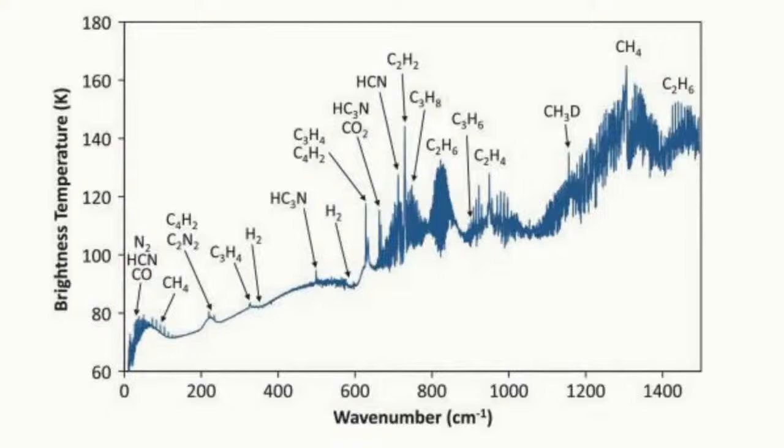Fantastic. I showed you the Voyager's infrared spectrum of the atmosphere. This is the Cassini infrared spectrum. This was taken by an instrument called CIRS, the Composite Infrared Spectrometer, aboard the Cassini orbiter. And so here we have much higher resolution data identifying all kinds of chemicals, and some of them building blocks for life, like hydrogen cyanide.